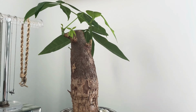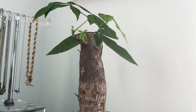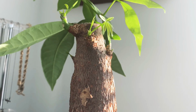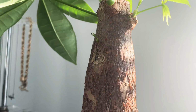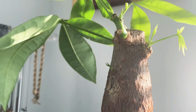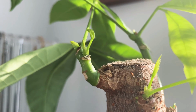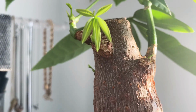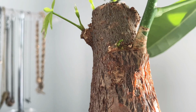Honestly, I didn't add it for any particular reason, but it's doing really well. As you can see here, I'll bring it in a little closer. There's a new leaf coming up there on the side and one there behind it. There's also another one here coming up, and I think there's also one here, right? This little tiny one here is beginning to open up. So it seems to be liking its new home and the new soil concoction I gave to it.